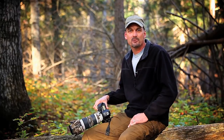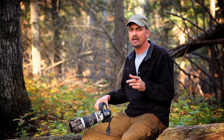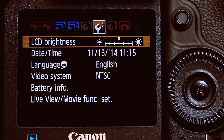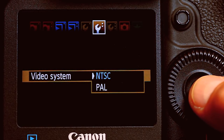All right, so let's get your camera set up for video now. Now keep in mind, the menus for different brand cameras are going to be similar, but there will be slight differences in the way the directories are laid out. So be sure to look at your manual for your particular camera. All right, so we want to go to the main directory of the menu, and we want to scroll down to Video System. And at that point, we want to select that and go to NTSC.